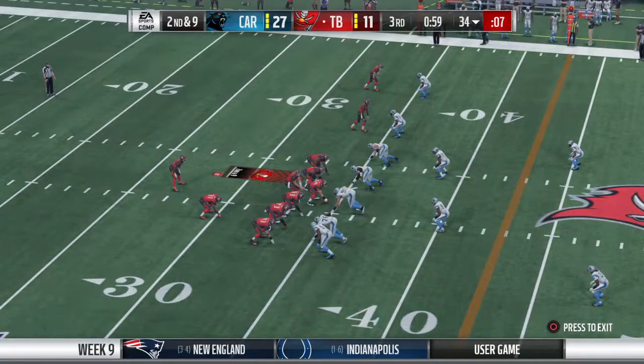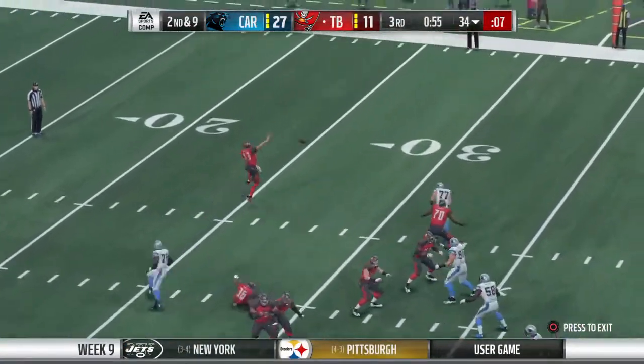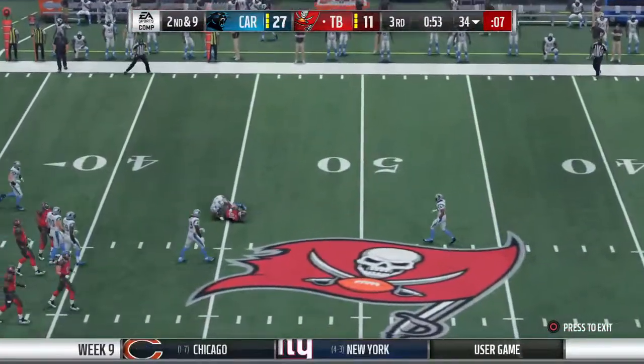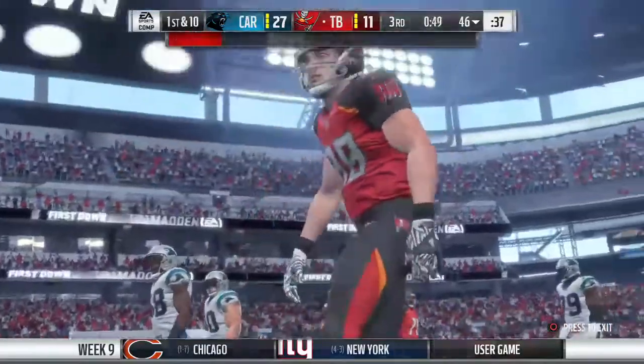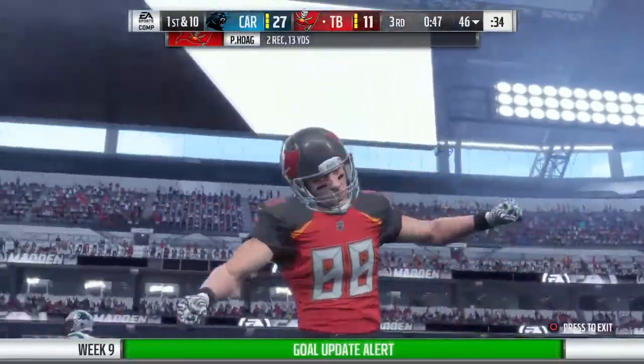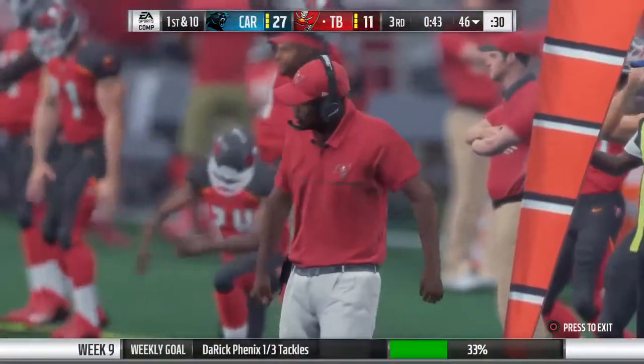Let's go! Green 39! Over the middle, it's complete. And able to get this one across the 45 before he's brought down. Give him 12 yards on that one. It earns him a fresh set of downs.